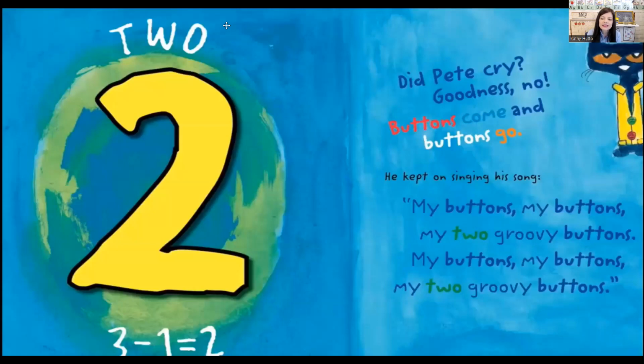My buttons, my two groovy buttons. My buttons, my two groovy buttons. One, two.